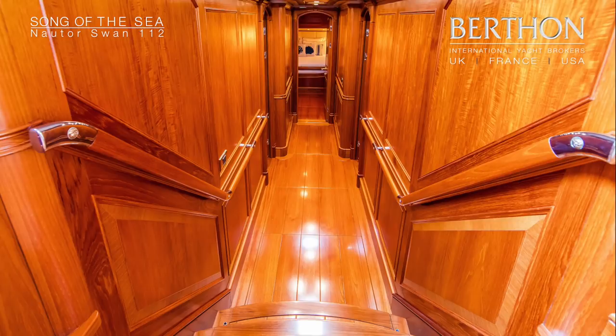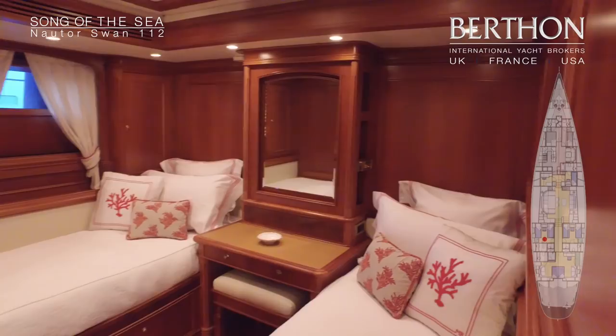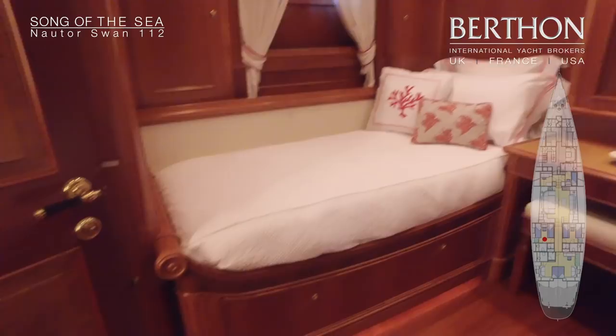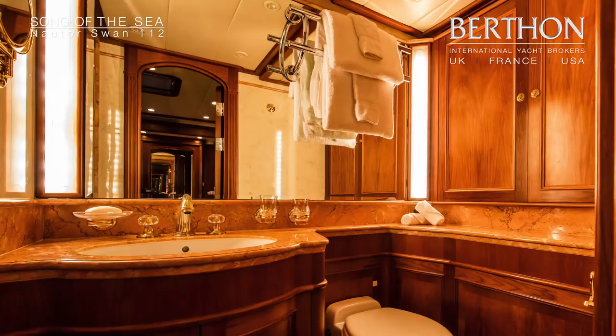You see these elegant steps down, and there is stainless steel and Song of the Sea emblems on the handrails. Twin cabin for guests. If you see the detailing at the bottom of the berths, lots of light, beautifully figured door panels, another super heads compartment, lots of space, elegant and very comfortable to spend time on board.